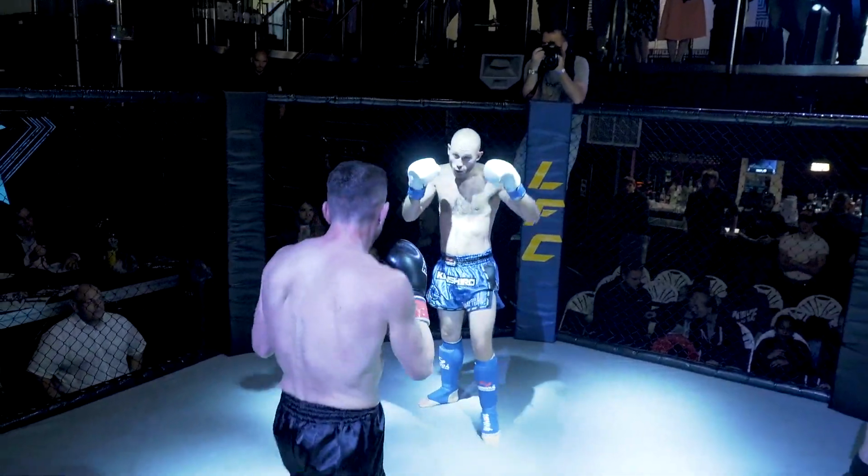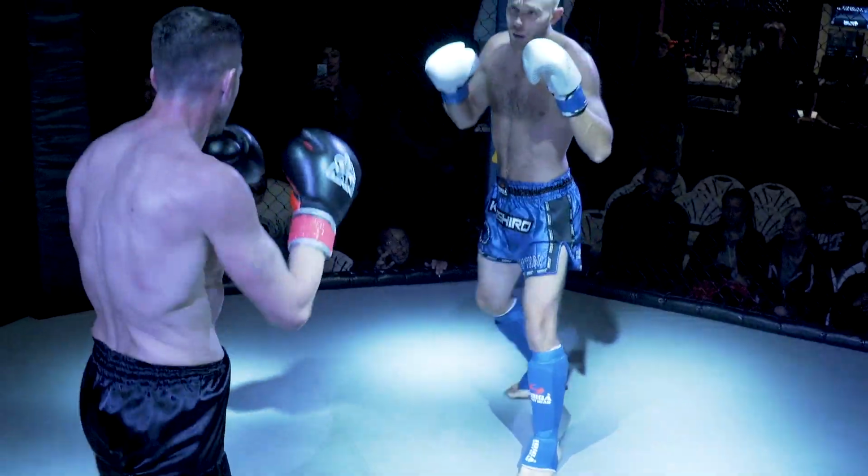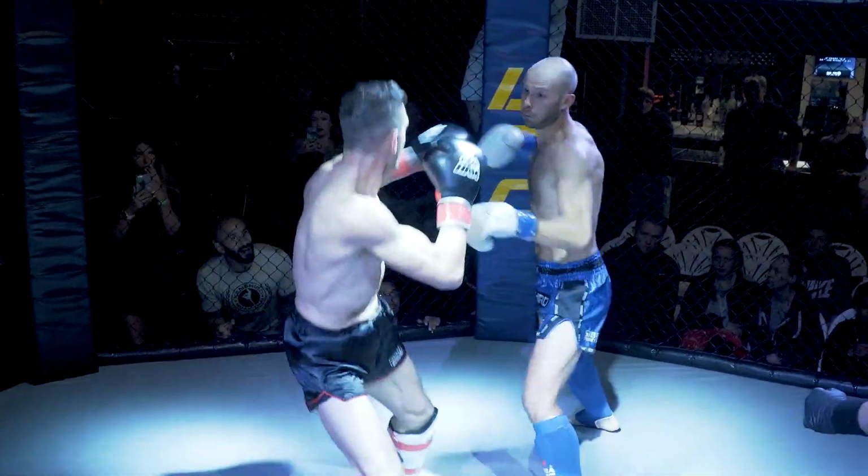For his part, I like that rear leg kick of O'Dwyer, but I'd like to see him stay in the pocket after he's thrown it to capitalise when Brand goes off balance.